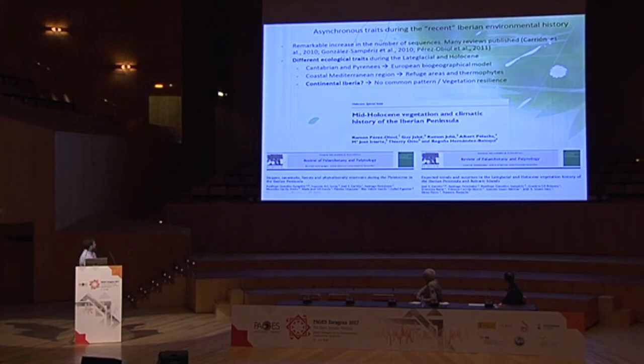Overall, the Cantabrian and Pyrenees biogeographic records follow the typical post-glacial vegetation recovery, and by contrast, the Mediterranean enclaves are mainly dominated by pine woods and xerophytes until practically all the early Holocene period. But what happened in continental Iberia?